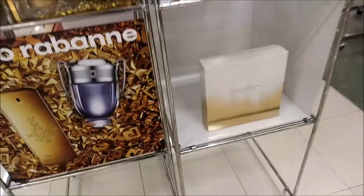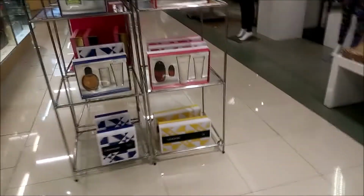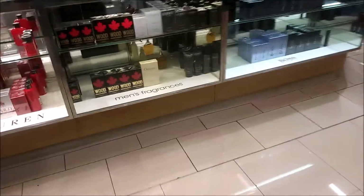Look at that. Okay, so I'm looking for the gift sets and I don't see any. There's two in particular that it wants me to scan for the Shopkicks, but I don't see them. This is, oh, this is face stuff. These are all the Calvin Klein gift sets. Juicy Couture.